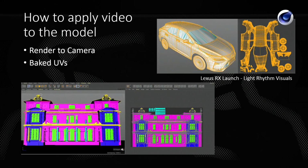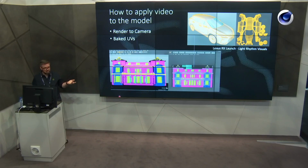So how to apply video to the model? Do we just render using a camera for projection mapping, or do we need to UV the model? Should we bake in those UVs? This is a really interesting topic when projection mapping, but to put it extremely simply, if you're doing some fake light and shadow tricks on the building, it's best to UV it. However, if you're doing some building manipulation or you want other objects flying around, then you should be rendering to your camera.